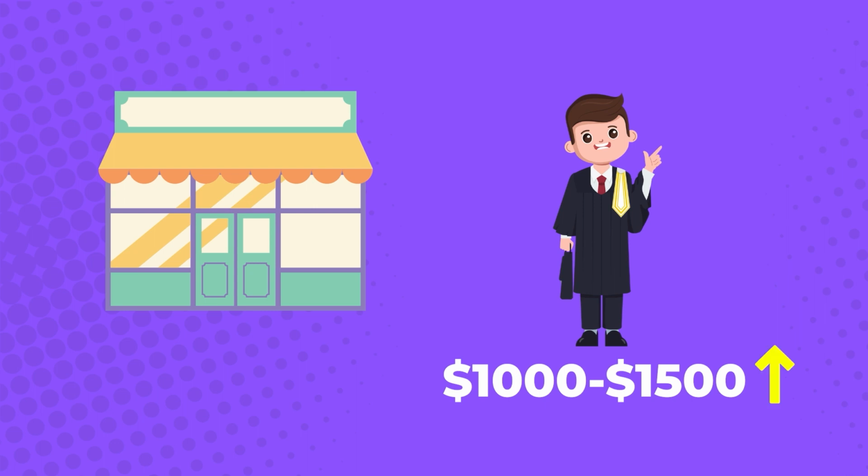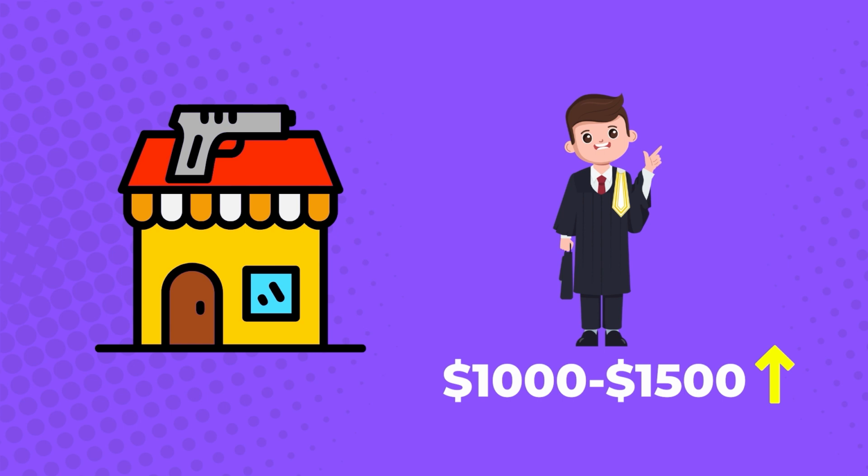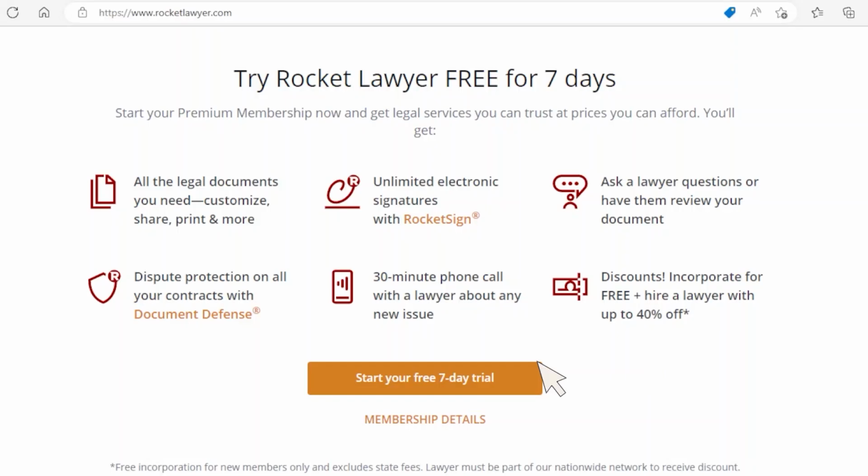But this is more than worth it if your business is in a risky field or could have a lot of legal complications. I recommend signing up for Rocket Lawyer's 7-day free trial and taking advantage of the free consultation and review of documents. This will save you thousands of dollars when compared to other attorneys.